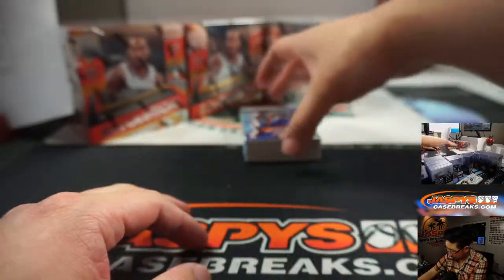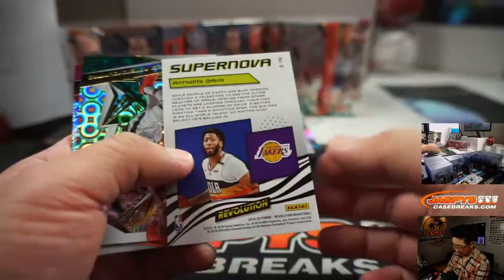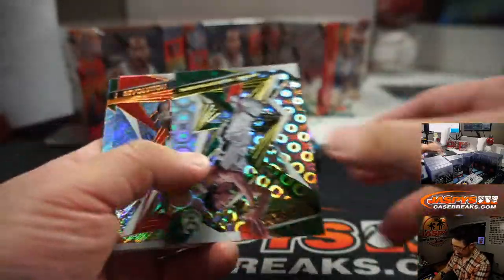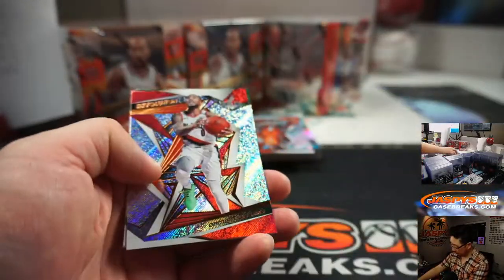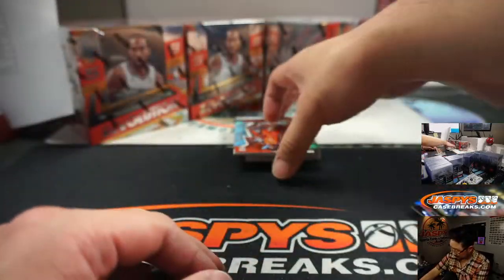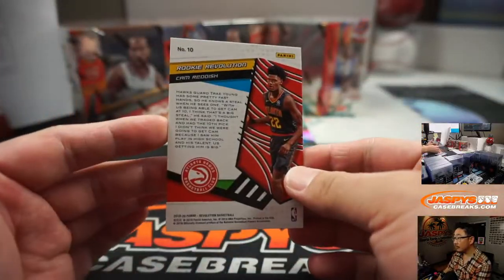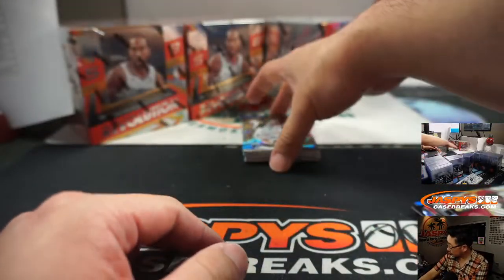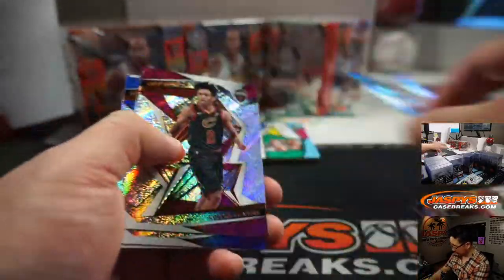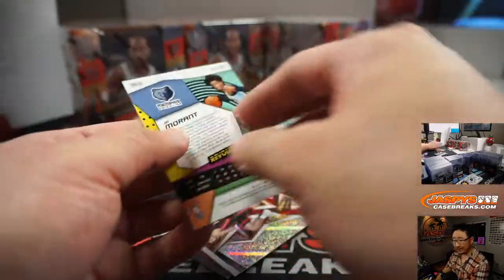Bull Astro. Anthony Davis. Giannis Groove. Astro, Jonas Valanciunas. And a Ja Morant. Fractal, nice.